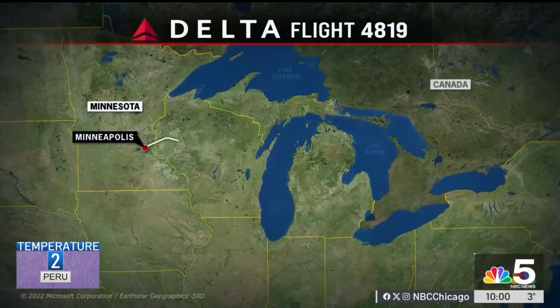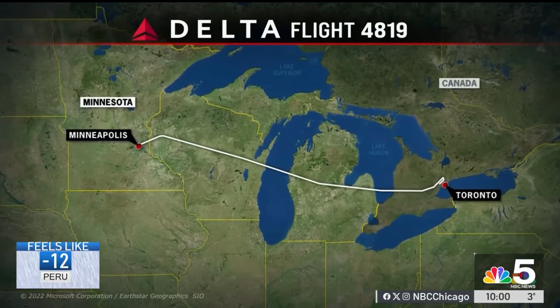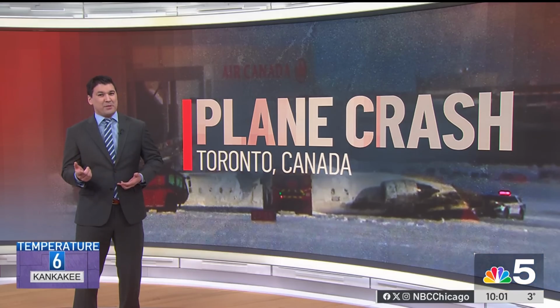Delta Flight 4819, operated by Endeavour Air, took off from Minneapolis, and while trying to land in Toronto, it flipped over on the runway. NBC5's Randy Gyllenhaal is here and begins our coverage tonight. Randy? Yeah, so this is why flight attendants prepare the cabin for arrival. This crash landing left the jet belly up in the middle of a snowy runway with passengers suspended, some of them hanging from their seats and having to crawl or even climb to safety.